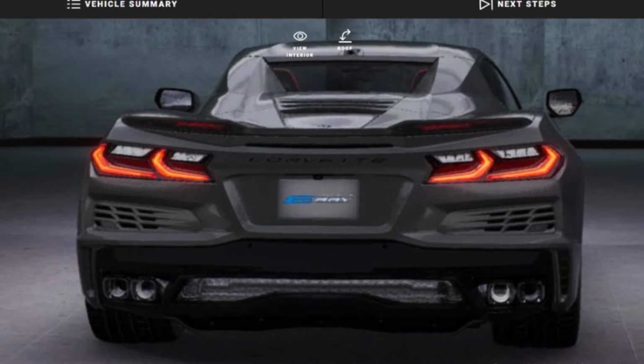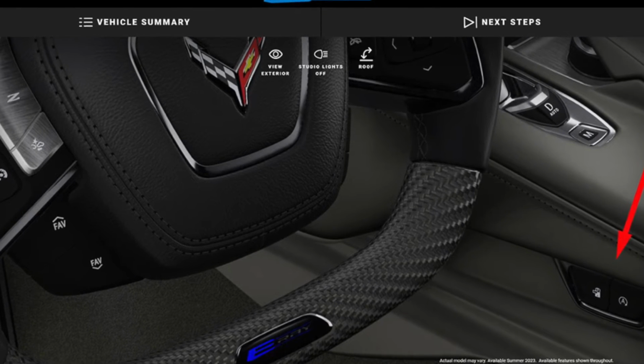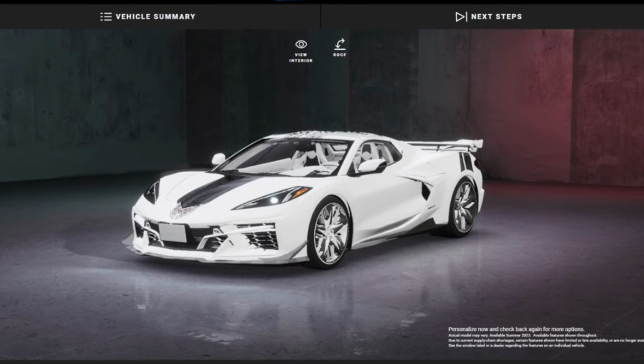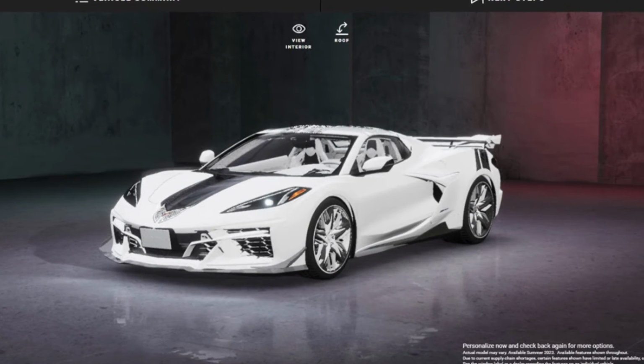So I definitely think it's nice to see that Chevrolet is still giving us information about the E-Ray, but at the same time, this car probably won't be out anytime soon because they're still trying to push out and trickle the Z06. Now, is it possible they can build the Z06 and the E-Ray at the same time?